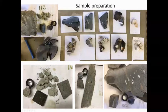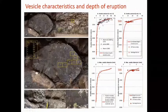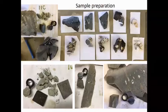So for some of them, I was trying to avoid the bubbles. For some of them, I just collected the bubbles. So we had quite a collection of samples. And the first thing we did with this rock slab here is to measure the bubbles.